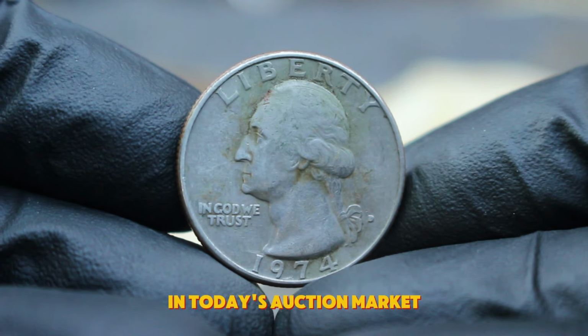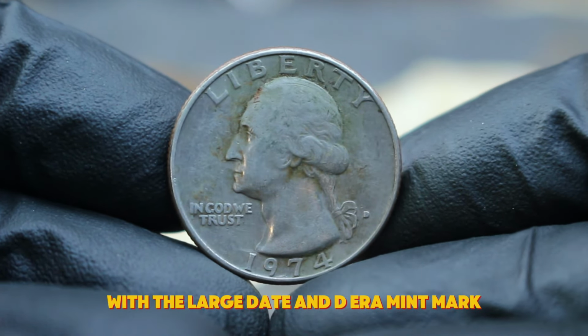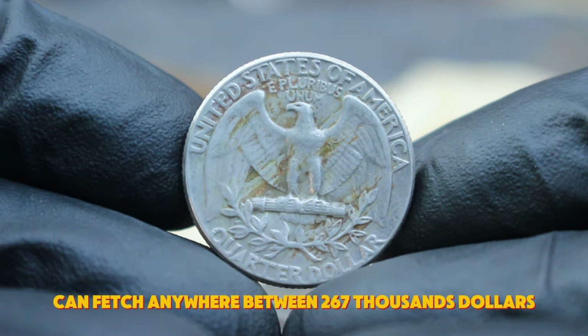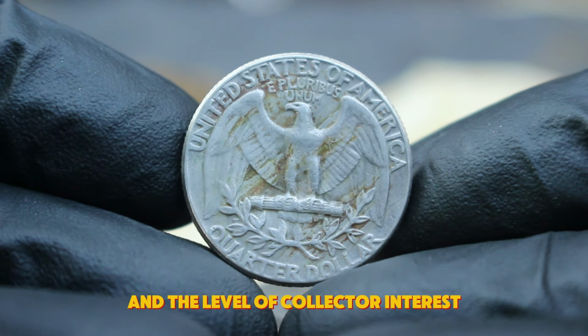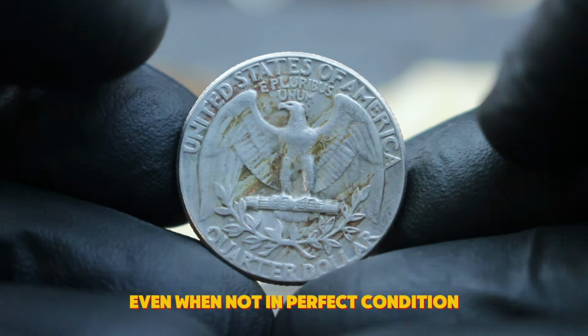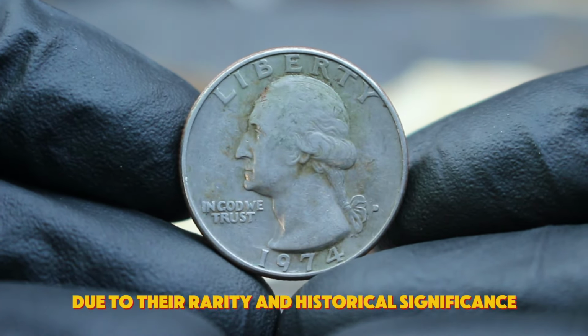In today's auction market, a 1974 silver Washington quarter with the large date and D-era mint mark in dirty or less than ideal condition can fetch anywhere between $267,000. The wide range in value reflects the coin's condition and the level of collector interest. Coins with significant errors, even when not in perfect condition, are still considered valuable due to their rarity and historical significance.